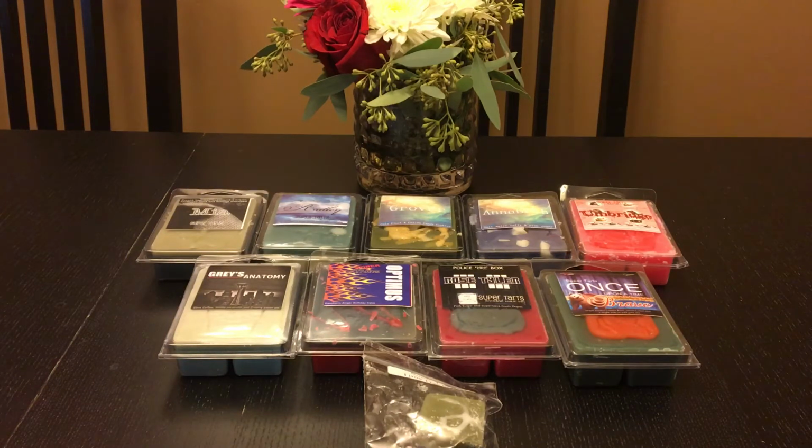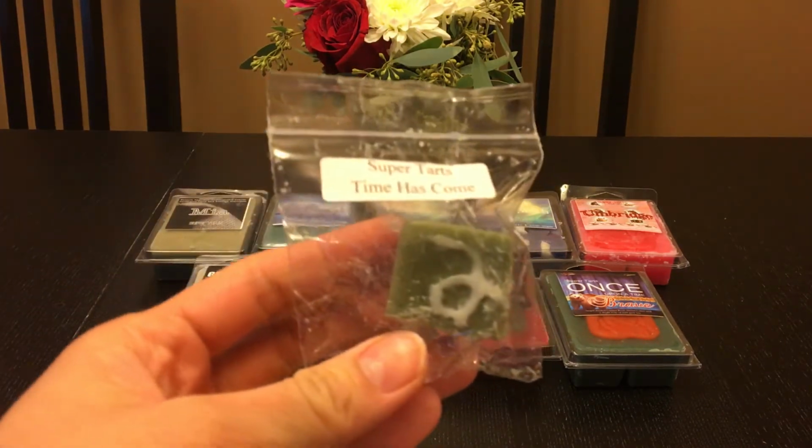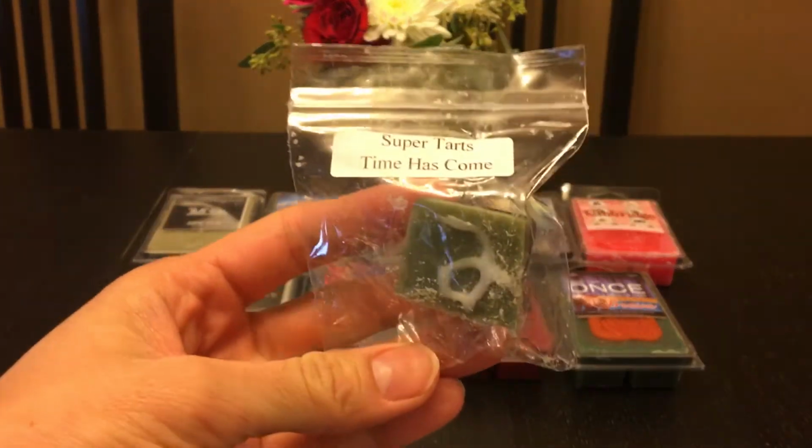So I have another Super Tarts haul. Ever since Brandy launched their new website, I have been like a mad woman, just going in there and getting some new to me scents. So this is just another, relatively small order that I put in that I got super quick. Once again, Brandy is doing samples, which is wonderful that she's providing samples again.